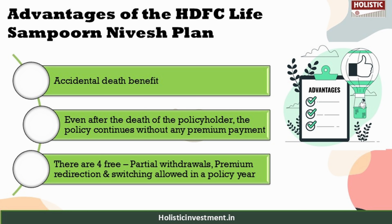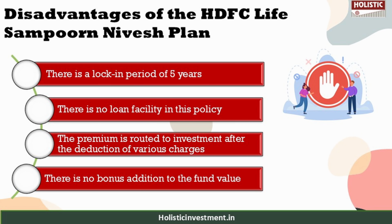And the accidental death benefit is equal to your sum assured, which can be added to the classic benefit option. And also under the classic waiver benefit, even after the death of the policyholder, the policy continues without any premium payment and the fund value is payable on maturity. So there are 4 free partial withdrawals, premium redirection and switching allowed in a policy here. So the disadvantages are there is a lock-in period of 5 years for surrendering and partial withdrawal, and there is no loan facility in this policy.